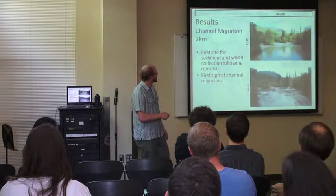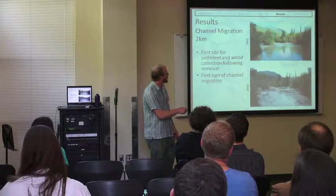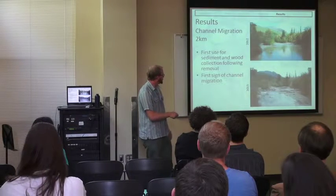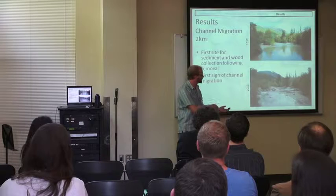So, some of our results. Well, the first site, 2 kilometers downstream, we can see here in 2012, the water is flowing through 3 different channels up here. We have some woody debris. And then in 2013, we have a major amount of sediment deposition, as well as new woody debris here. Well, okay, I said this was going to happen. Well, what do you know, it does.